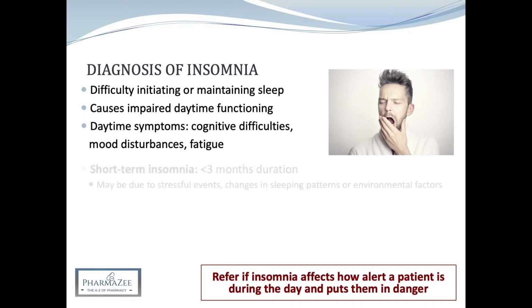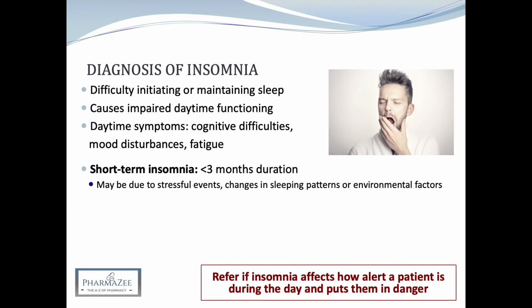According to NICE guidelines, short-term insomnia is classified as insomnia symptoms occurring for less than 3 months duration, typically a few days or weeks, and may be caused by stressful events such as bereavement, illness, changes in employment, exams, pending deadlines or financial difficulties, or due to changes in sleeping patterns, potentially due to having a new baby or night shifts, or environmental factors such as excess noise, light, extremes of temperature, or jet lag. Short-term insomnia is very common and usually resolves once the causative trigger has been resolved.